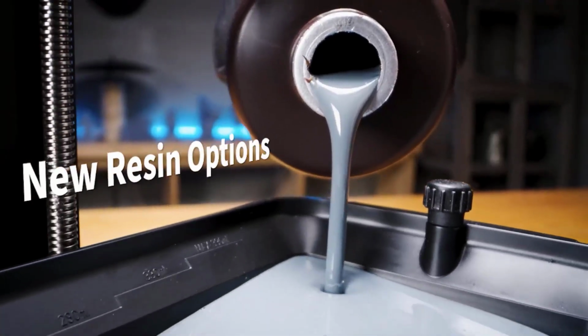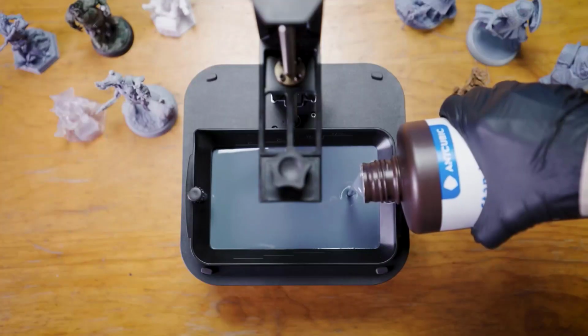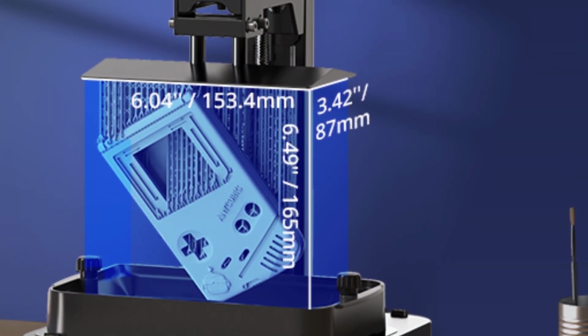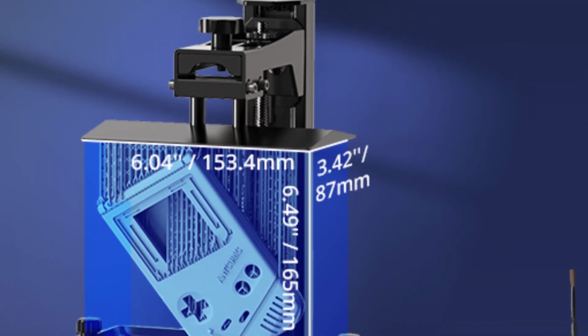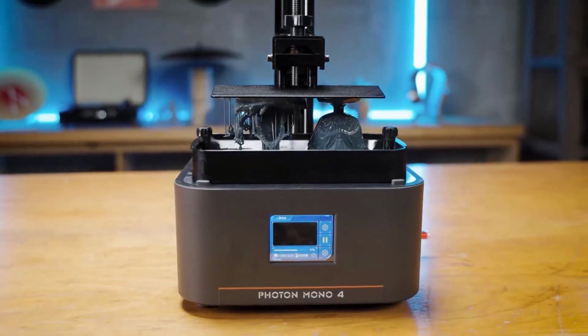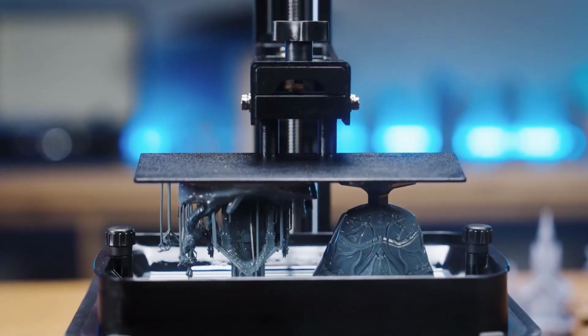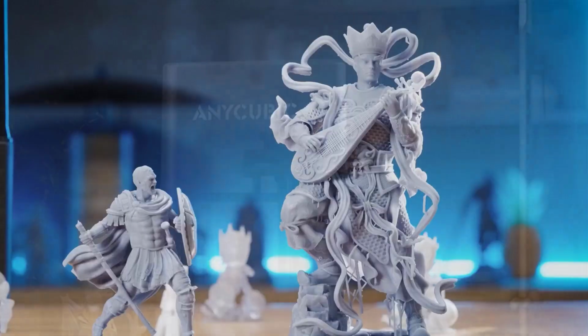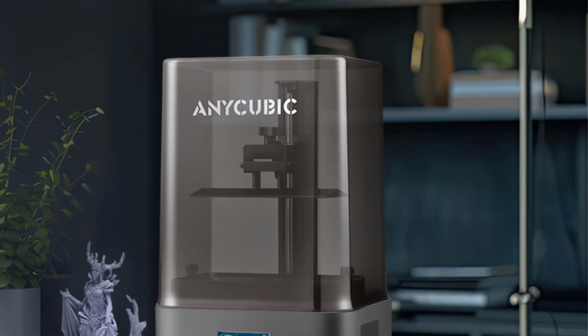incredibly sharp and lifelike. The Light Turbo Matrix light source enhances print quality by providing balanced, uniform illumination, virtually eliminating layer lines, and creating ultra-smooth surfaces. With a print volume of over 6 inches tall and a redesigned build platform for better adhesion and easy model removal, this machine handles everything from daily hobby tasks to complex projects with ease.